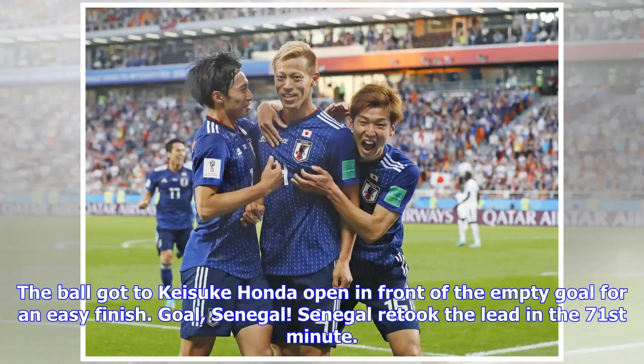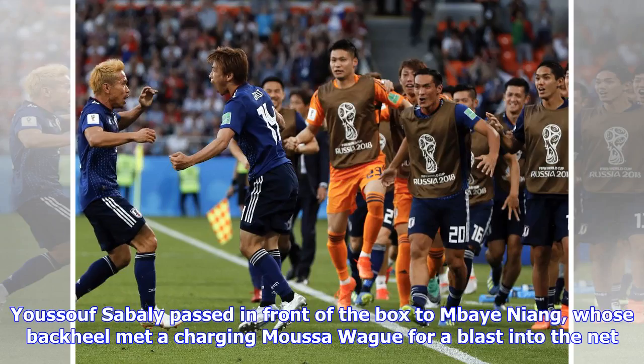Senegal retook the lead in the 71st minute. Youssef Sabaly passed in front of the box to Mbaye Niang, whose back heel met a charging Moussa Wague for a blast into the net.